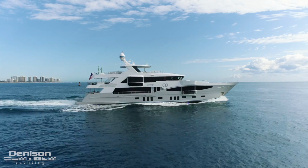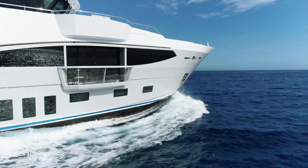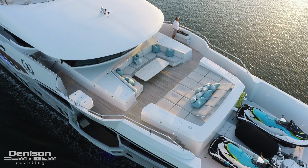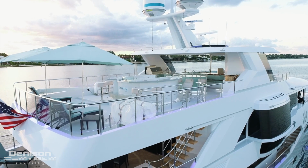I'm making my way up to the Sundeck of a 133-foot super yacht that we will be showing you all of the details of today. We're going to switch back and forth between me giving you some more personal, direct insights via my phone and the slick footage that you guys are used to seeing. Today's boat goes by the name of Serenity, and I'm standing now on her Sundeck.